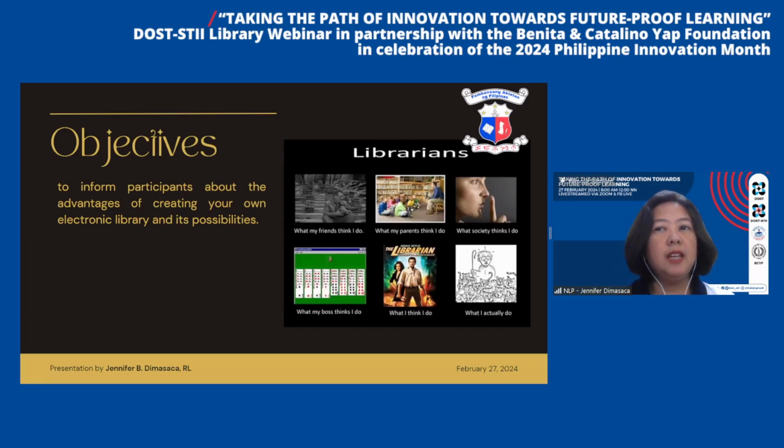So, style of learning varies from one person to another. May mga tao na mas mabilis sila matuto using videos. Meron namang iba na they are more into books, reading books before they can learn something. So, then e-libraries are a venue for that. Kagaya na nabanggit kanina ni Sir Chito, we differentiate what is digital library and e-library.